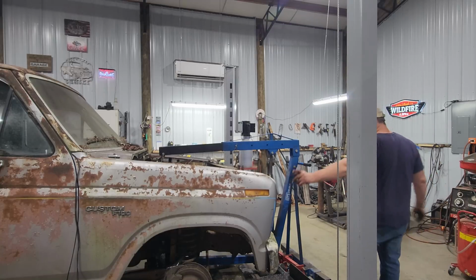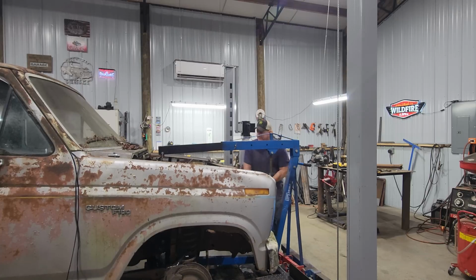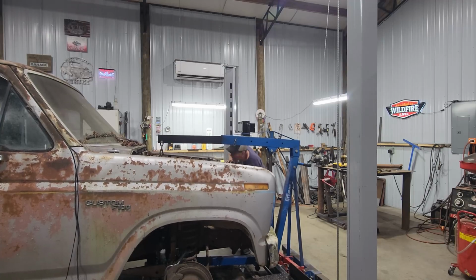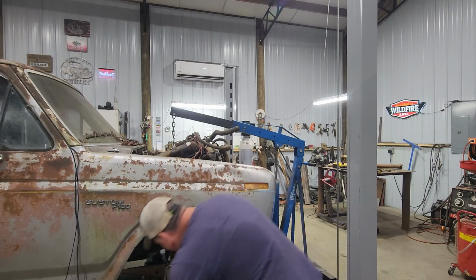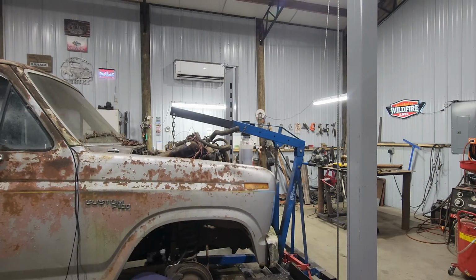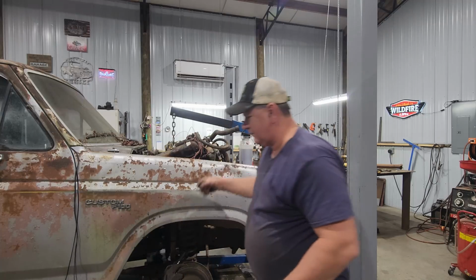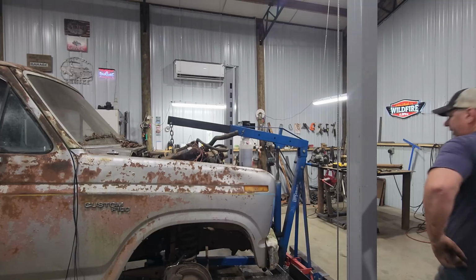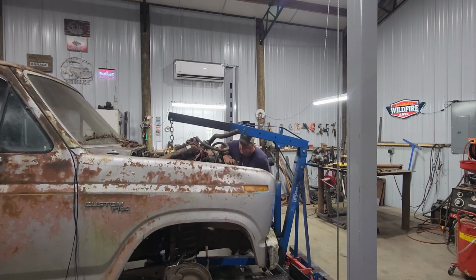Well, as you can see, I've got the wheels off, trying to get this down as much as I can, give me as much clearance as I can. So, let's see what I left hooked up. Well, we got transmission fluid going everywhere, so that's good. Oh, you know what it is? I forgot to plug the speedometer hole. Yep, sure did. Oh well. All right, I got something plugged in the hole, so maybe we won't make a mess. See if we can't get this out of here.